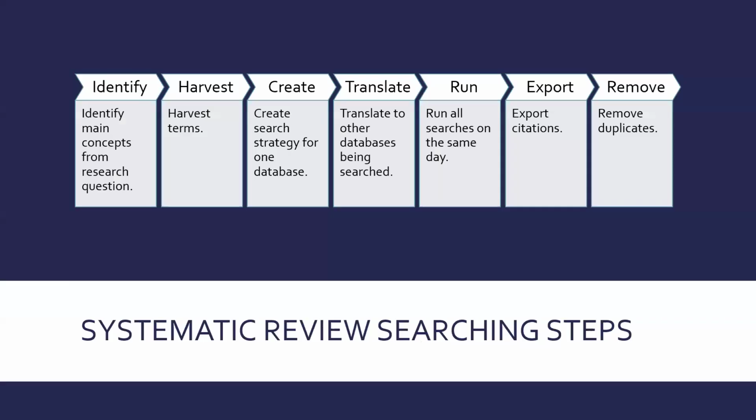Okay, so how do we start with the searching steps? We have identify, then harvest, create, translate, run, export, and remove. First of all, we identify the main concepts, and those come from the research question. So we'll just do everything little by little.